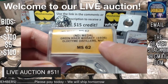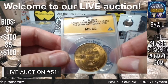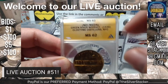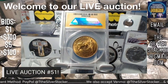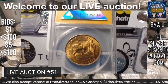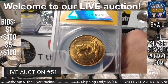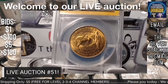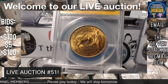This is what you call exonumia. It's not actually a coin. It wasn't minted by a government, but it is cool. It is old, 1936. It's even slammed, buck and go on the Green River. I don't know which side. I kind of like this side better, to be honest, with the little horse and the gentleman there tending to the horse and the slogan, the whiskey without regret. So, either A, you're a whiskey lover, or B, you know you could buy this thing and sell it somewhere on eBay or at a show or hand it to your favorite whiskey lover, and they will like it a lot.